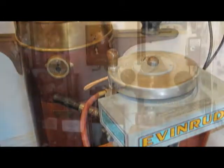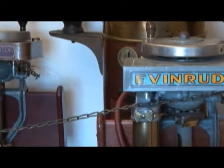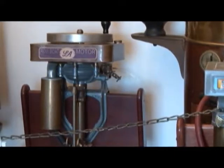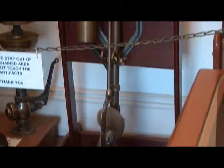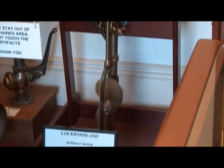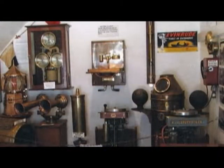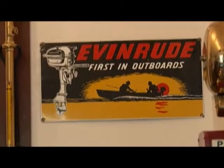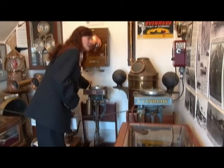And these are two vintage motors. One of them is a rowboat motor, and the other one is one of the first Evinrudes, early 1900s Evinrudes. And we have the advertisement to it, and they're quite exciting devices that many people that are into fishing enjoy looking at. This is a Lockwood Ash rowboat motor, and of course the Evinrude, and they still make these lovely sounds. Of course, we don't encourage the public to do it, but I can do it. You hear the steam.